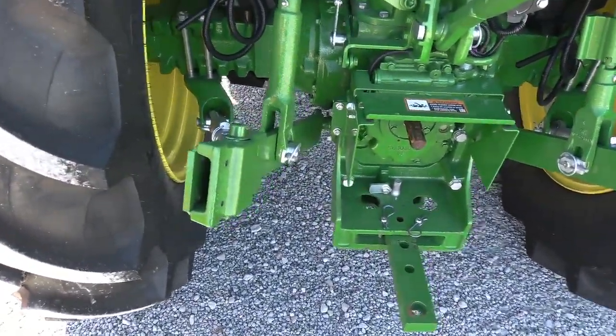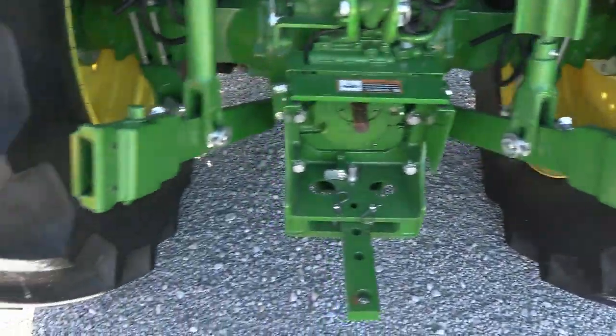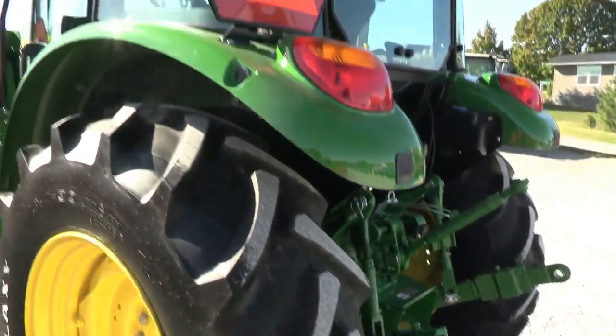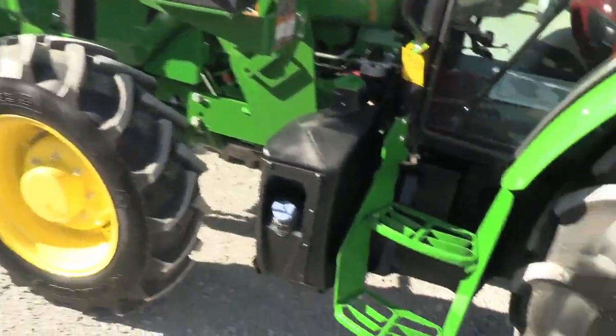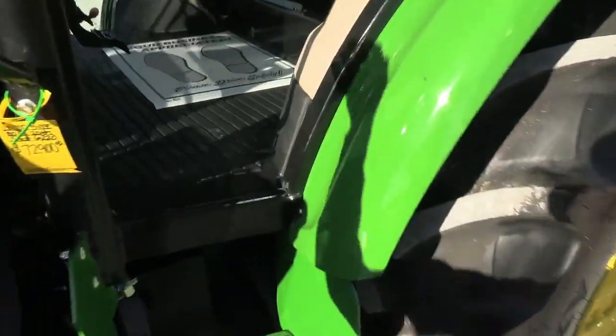Looks like we've got a missing three-point end here, which we will have rectified there for you before the tractor leaves here. Not sure what's happening with that, but that will come with a full three-point arm. Just about as close to new as we're going to be able to find for you. It does come with the balance of the factory warranty.